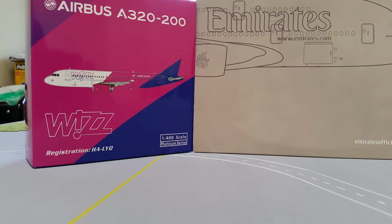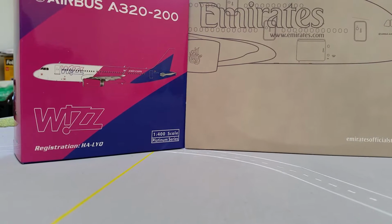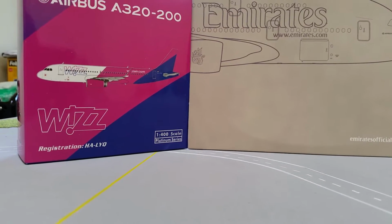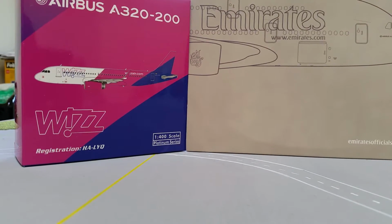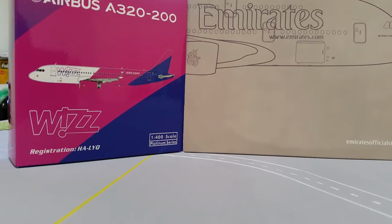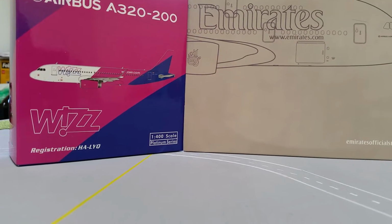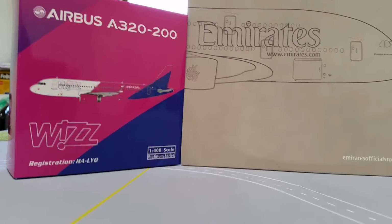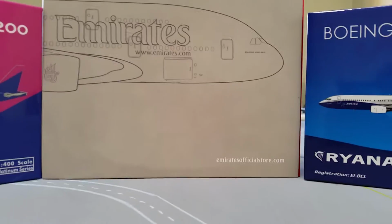So the Wizz Air was really a must. Having the other two Wizz Airs, both the Ukrainian and Hungarian registered Wizz Airs, in the sort of, I suppose it still is like a current livery, because not all Wizz Airs are in the new livery yet. But yeah, this one's certainly a great release by Phoenix, and like I say, it goes very well. I'll mention these a bit later on, because I've got something to talk about as well, which sort of links into Wizz Air.